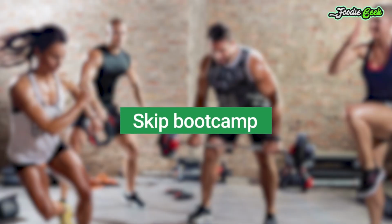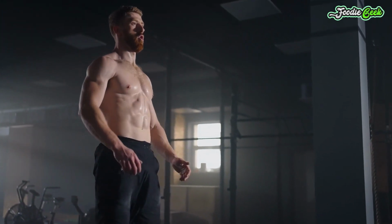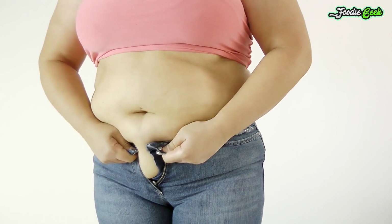Skip boot camp. High-intensity interval training, or HIIT, is having a bit of a moment. But when it comes to shrinking your belly, the start and stop exercise strategy won't get you anywhere other than into a larger pair of pants, researchers say.